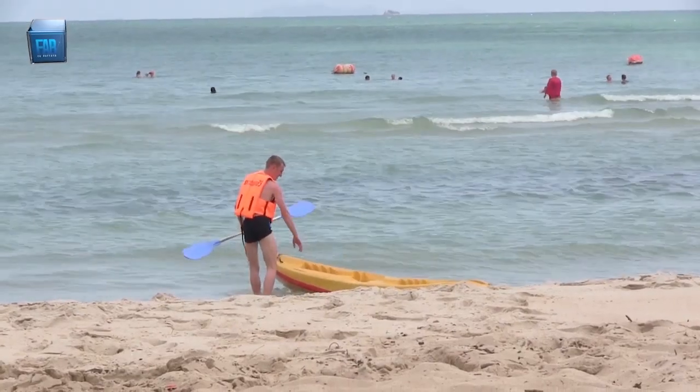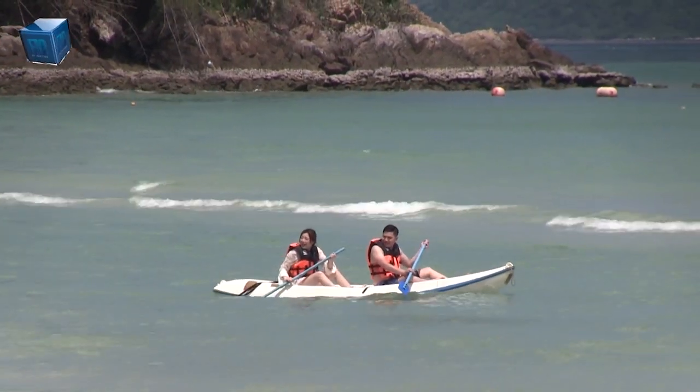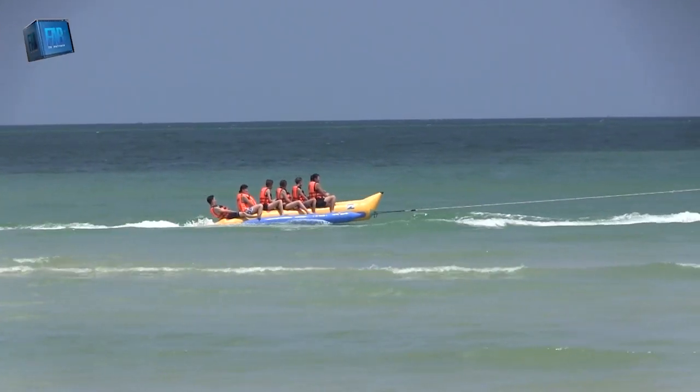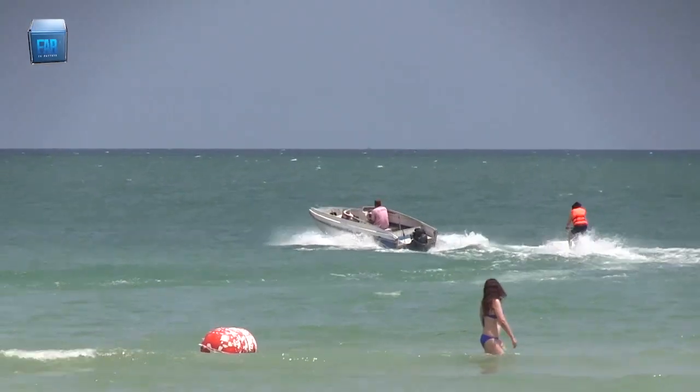There are lots of activities to enjoy during your visit, such as kayaking, banana boat rides and snorkeling. On some days, you can also take a trip out to the famous Monkey Island or explore the corals from the glass-bottomed boat.